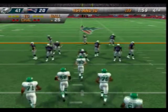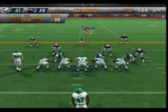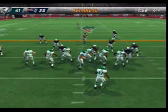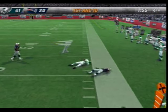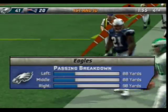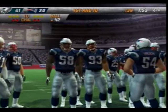First and 10. Ball on the 25-yard line. Taylor, the lone back. Steps up with the throw, and it's complete. Chris McAllister has been around the ball all day and records his fourth tackle. The pass was fired in there so hard, I think he left smoke in the ball.